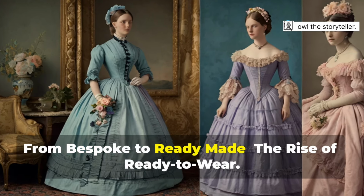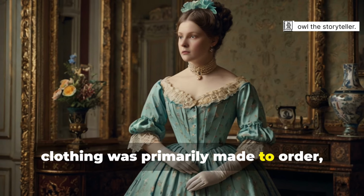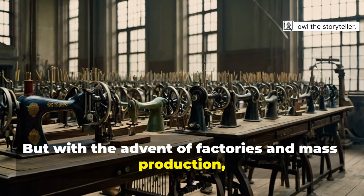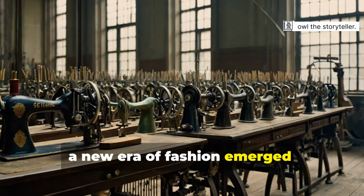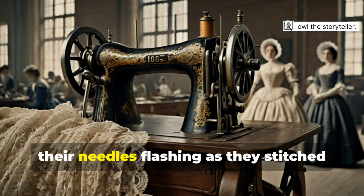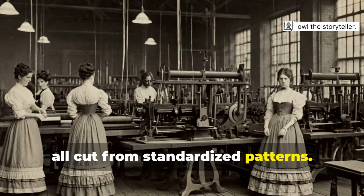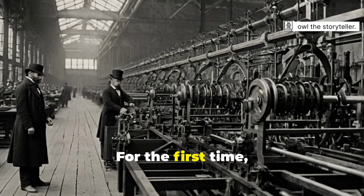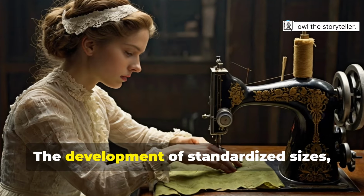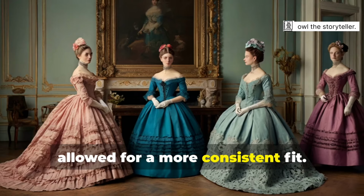From bespoke to ready-made: the rise of ready-to-wear. Before the Industrial Revolution, clothing was primarily made to order, a luxury reserved for the upper classes. But with the advent of factories and mass production, a new era of fashion emerged, ready-to-wear clothing. Imagine rows upon rows of seamstresses, their needles flashing as they stitched together identical garments, all cut from standardized patterns. This was revolutionary. For the first time, women of all social classes could purchase affordable, fashionable clothing. The development of standardized sizes, though rudimentary by today's standards, allowed for a more consistent fit.